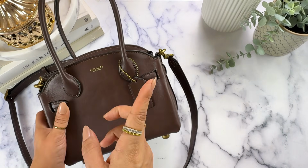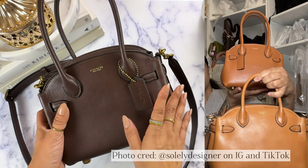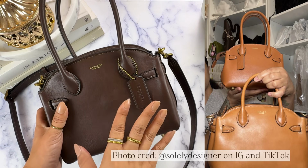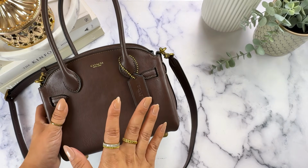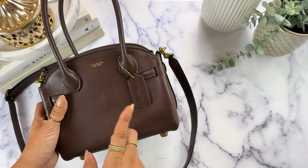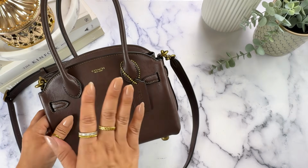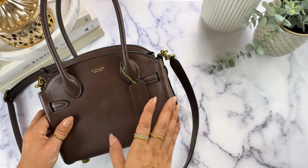So here is a shot from my friend Solely Designer on Instagram. She actually has both the runway version and the new 21 style in toffee. And as you can see, just look at the leather of the bottom one. It just looks richer. Now, albeit the runway one had cost more, and right now, given it's literally impossible to find, it probably costs substantially more.